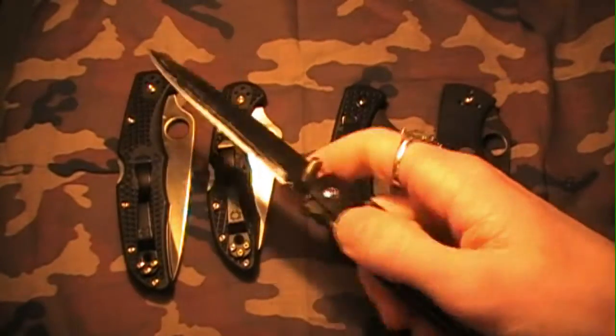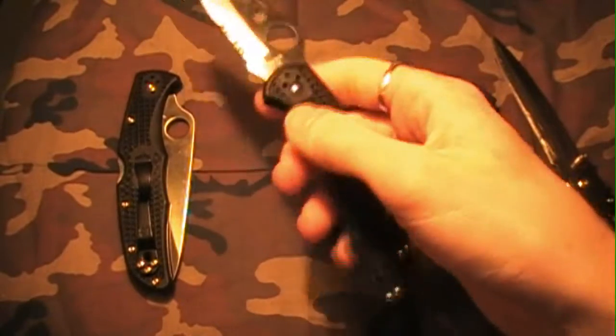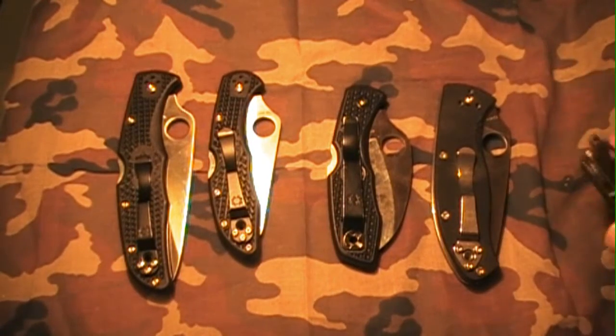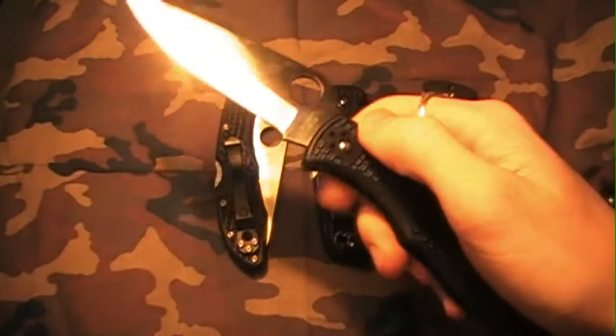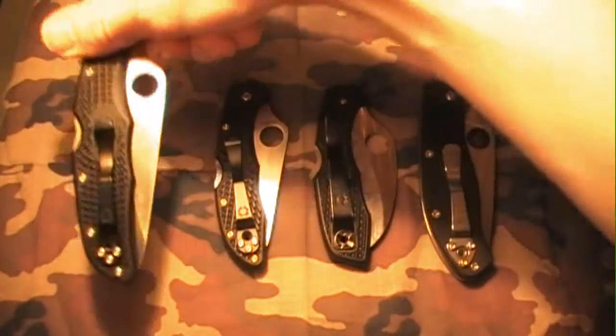There we go. That compared to... It's about the same. It just takes a little bit more practice. So with a little bit more practice, you can get that opening as fast as a knife with a thumb stud. So, I'm just going to dispel that you can't open Spyderco knives very fast. And it's a little bit easier with the Endura, because you got that more blade to work with there. But anyway, so you got that.